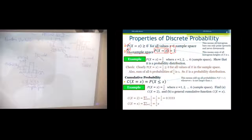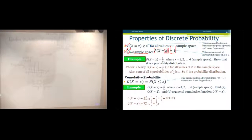If it adds up to exactly 1, not more, not less, and it satisfies the first property, that all the bars are above sea level, then we can validly call it the distribution of x. Otherwise, you can at the most call it a histogram, and it's not necessarily a distribution. Okay, so to be a valid distribution, says the exam question, you have to respond by checking these 2 points. Clear? Quite straightforward to check.